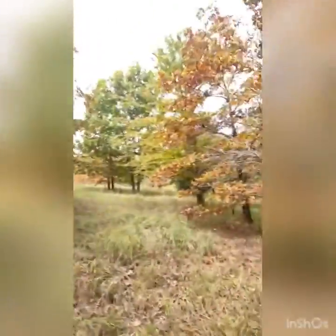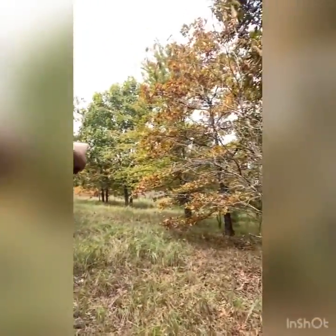Just coming right down this edge. And of course, when they're coming down this edge right here, you got the top of the hill here. You can come down to this shelf where it's open up. There's another old rub right there. You can come down right through here. Right over there is one of them beds I showed you.